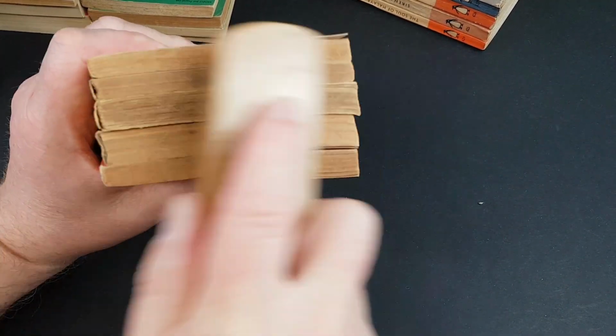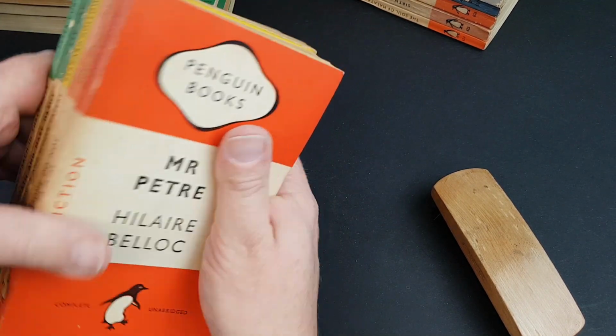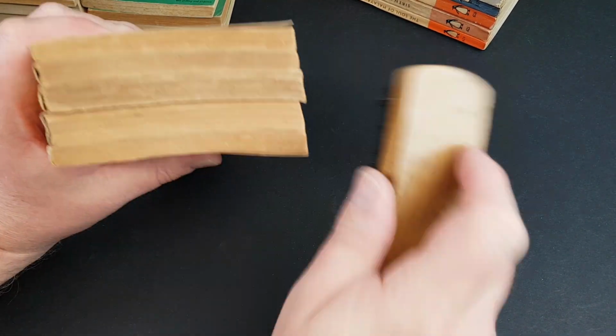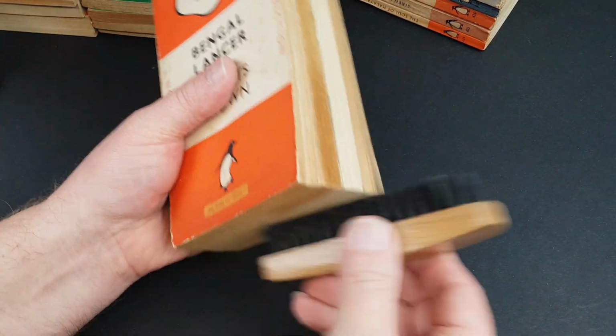That particular crossword book was not in great, oh, the yellow one rather, Scowl and Other Papers. It wasn't a crossword one, but that was the one where they were really quite dusty. But I mean, this process doesn't take too long and it's definitely worth doing.